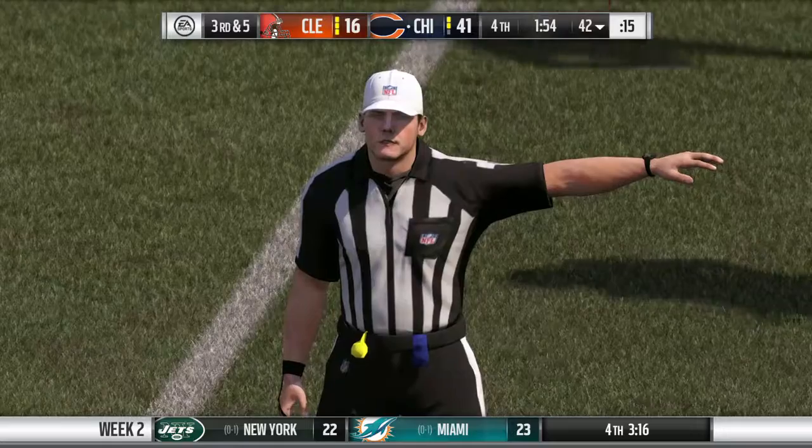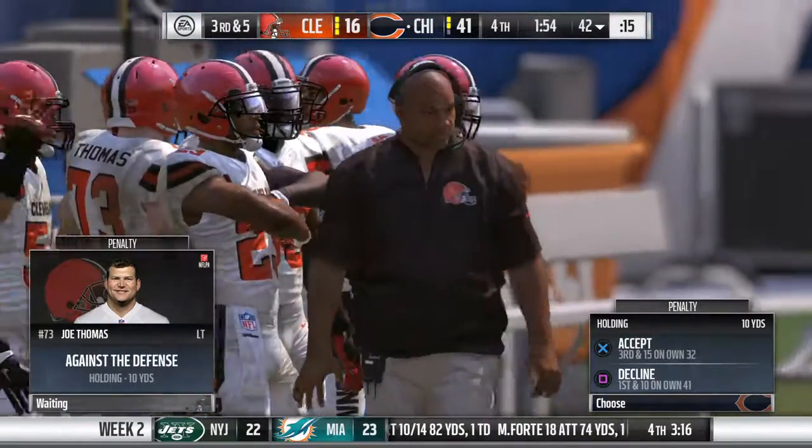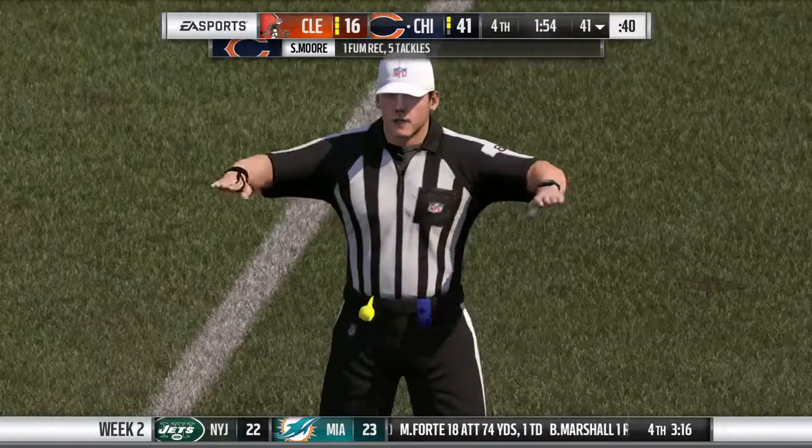Holding. Defense. The penalty is declined.